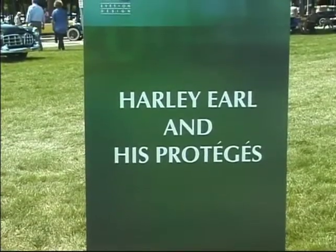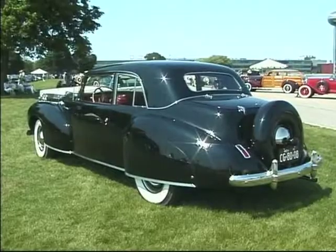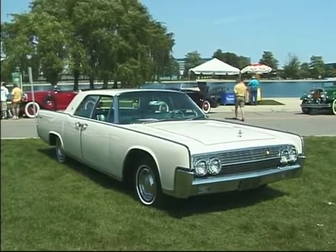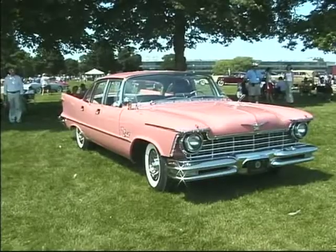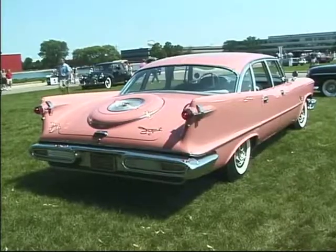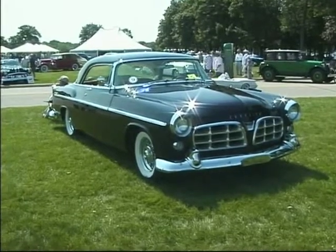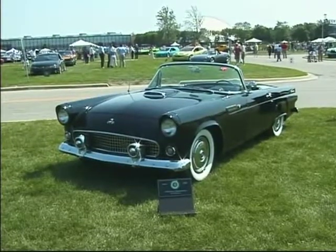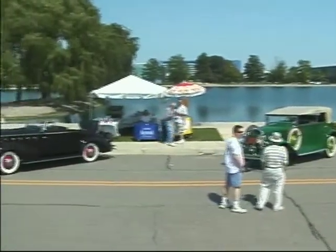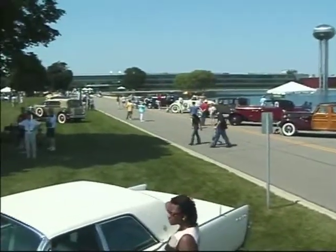Harley Earl and his proteges. 1941 Lincoln Continental Coupe. Just a really sleek lined coupe. 1962 Continental four-door hardtop. 1957 Imperial Crown sedan. All of them were volunteers, and Jeff, of course, is our chief. 1955 Chrysler 300, the original Chrysler. 1955 Ford Thunderbird. There is a group of antique automobiles along here, vintage, and I just have to go along there and check all this out.